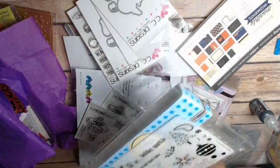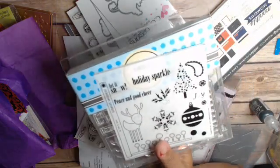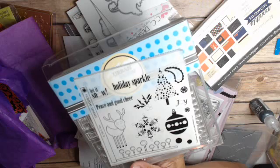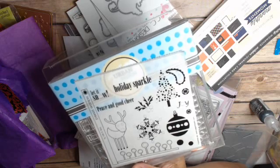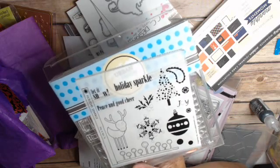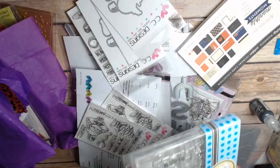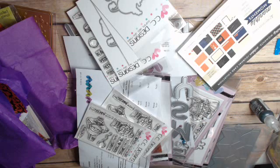So anyway, this is what the stamp set looks like. And basically those little dot spots are places that you would put a sequin or some kind of gem, some kind of sparkle there. But this stamp set was only $3. So it's pretty amazing. So I did get that.